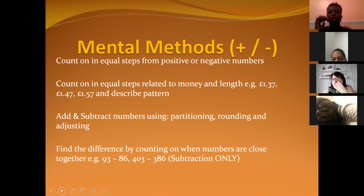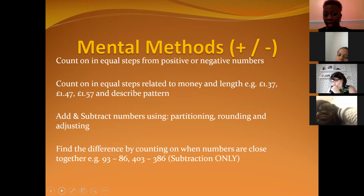Okay? They should be able to count on in equal steps related to money and length. I know we talked about measurement. So they should be able to see patterns. An example there is, if they're looking at £1.37, then of course they're going up in 10s. So £1.47, that's gone up 10p. £1.57, that's gone up 10p. So they should be able to count in equal steps in things that are related to money.